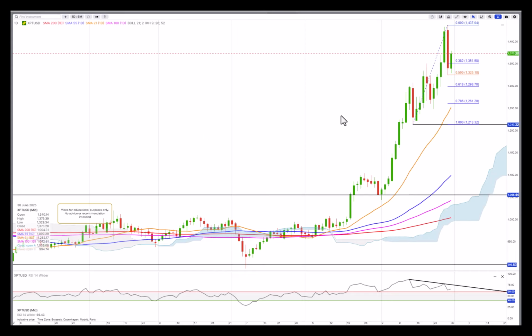The platinum Friday corrected down to 50% of this uptrend there, and then bounced. If it takes out 1325, then we're looking at 1300, possibly down to 1261. If it doesn't and instead takes out the previous peak there at 1437, well, then we're looking at 1520.